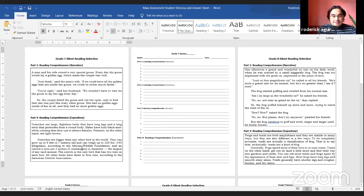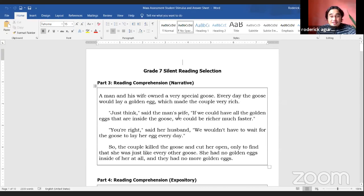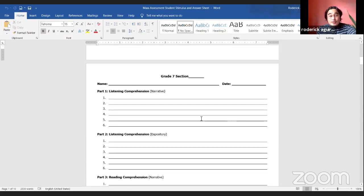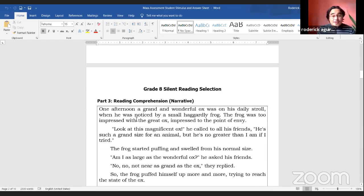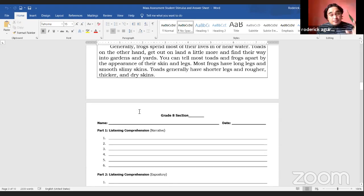Ito po yung sample po natin. We have this. Okay. Can you see that? Alright. Ito po yung mga part, comprehension part po. For this is sample of grade 7. Ito po yung comprehension part ng mga bata. Tapos ito po yung sinasabi ko na listahan ng sagot ng mga bata. Susulat po yung mga sagot. So, dapat isang buo na po siya pag binigay natin sa bata, hindi yung part by part.